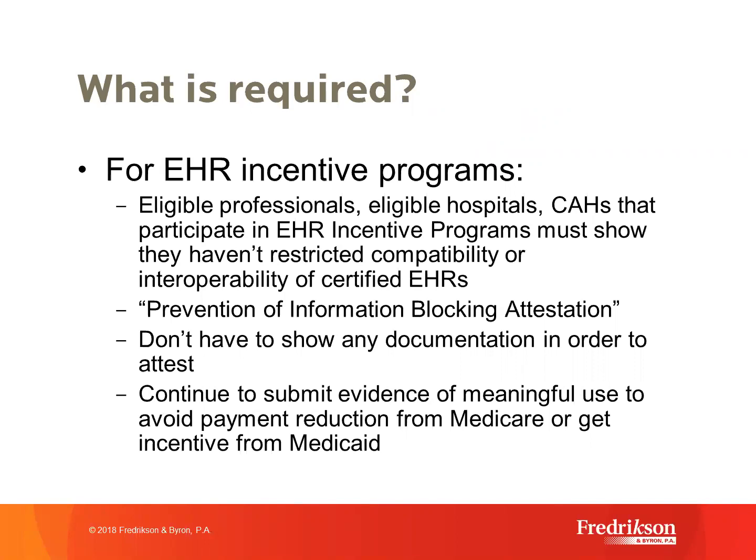Yeah, I think that is a really good idea. I think it makes sense to have a warranty that says that the vendor is warranting that this is certified EHR technology.